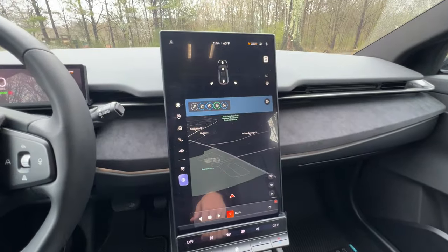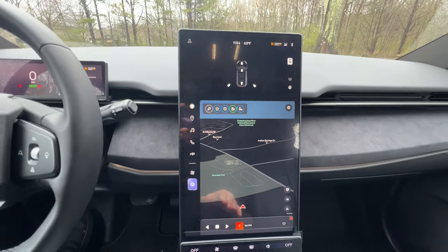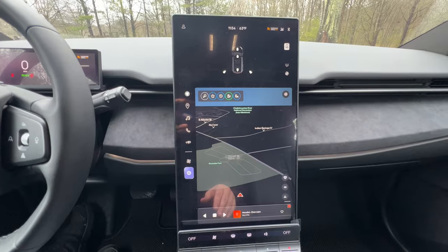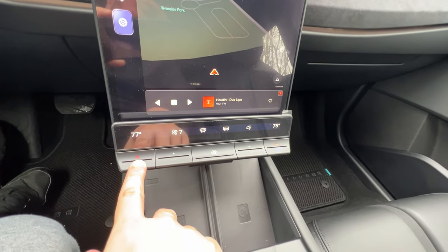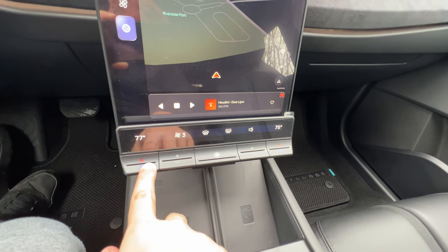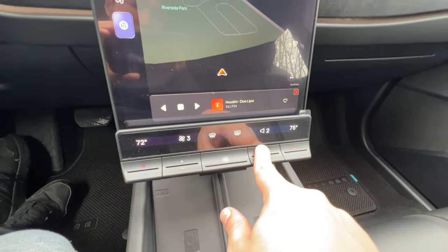Now, on to this massive screen over here. There's a lot of different things about the screen that most EVs do not have. First off, at the bottom, you have your controls. So you can control your fan speed, you can control how hot or cold it is. This is your volume control for your music.